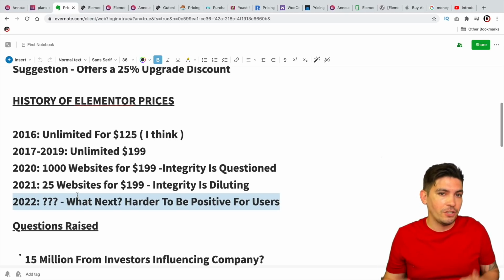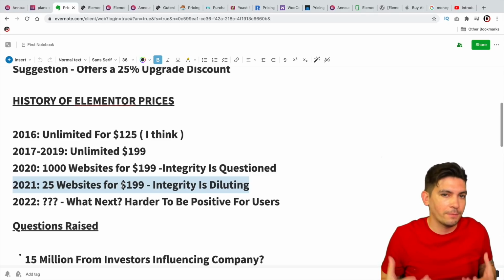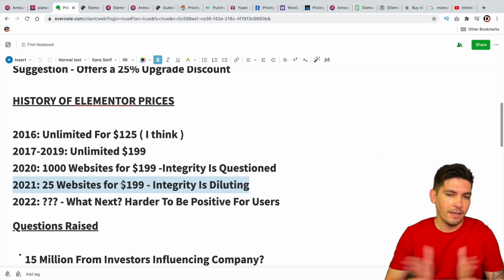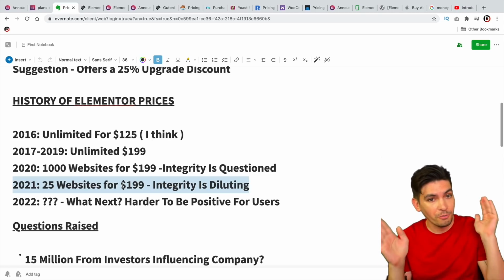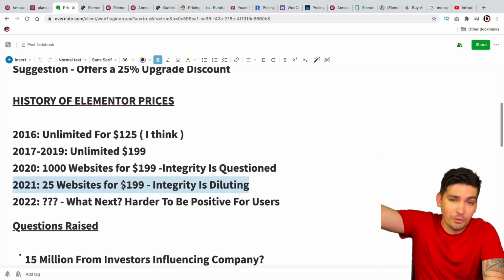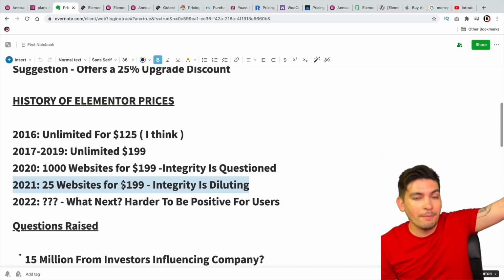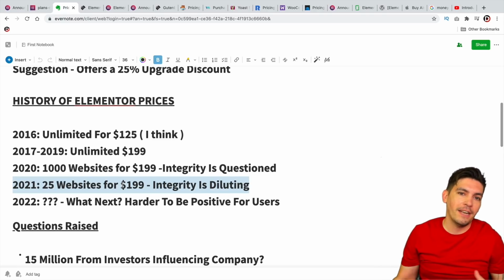So for the average user and the average consumer, we can see that their integrity is diluted. They're losing their customers' faith, and that's a very big part of business because I'm American, guys, and I know how Americans are. Americans are either your best friend or they're your worst enemy. If a company loves you, they will go on top of Mount Everest and scream they love your company every single day. But if they hate you, they will go on top of Mount Everest and scream that they hate your company and let everybody know every single day. So I do understand how Americans are.